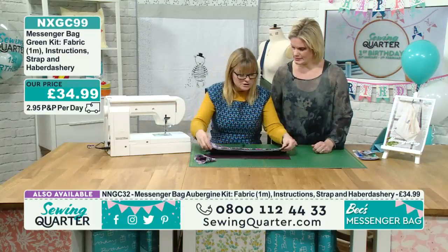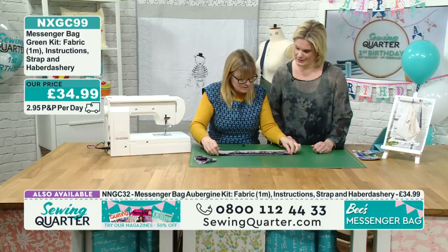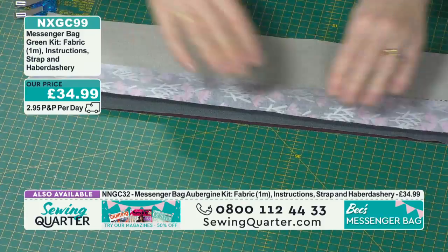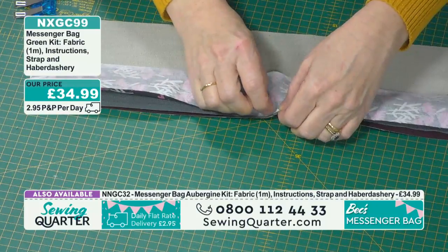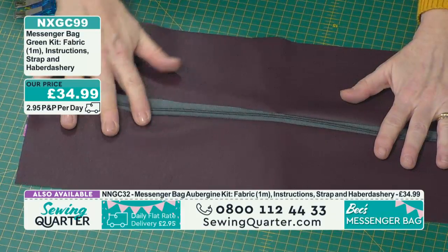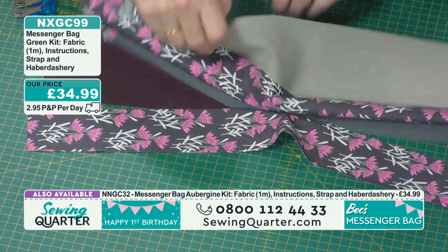And then what you do is you put this edge of the zip exactly the same, right side down on there. And get your piece of lining right side down. If I quickly put a pin in the middle to show you what it looks like, you can then see that's what will happen. Yeah, perfect. And you'll have the two linings. Lovely. And that's that.